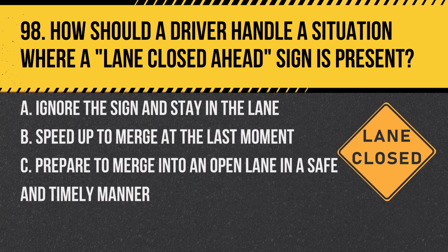Question 98. How should a driver handle a situation where a lane closed ahead sign is present? A. Ignore the sign and stay in the lane. B. Speed up to merge at the last moment. C. Prepare to merge into an open lane in a safe and timely manner. Answer. C. Prepare to merge into an open lane in a safe and timely manner. Early merging is safer and helps avoid last-minute lane changes.